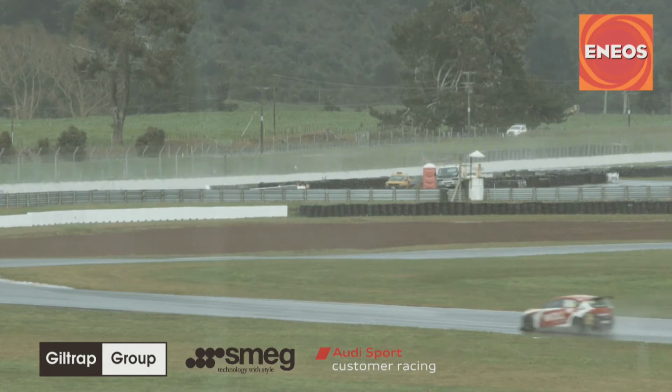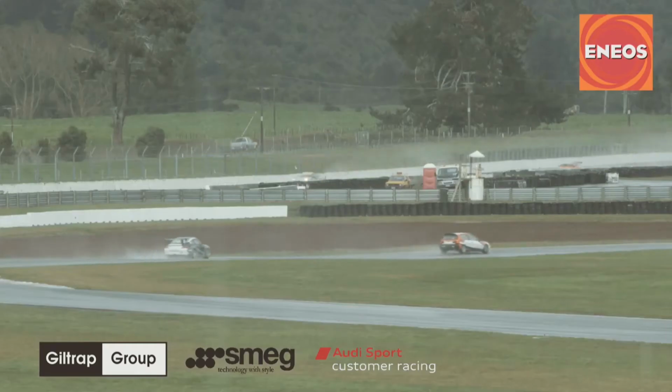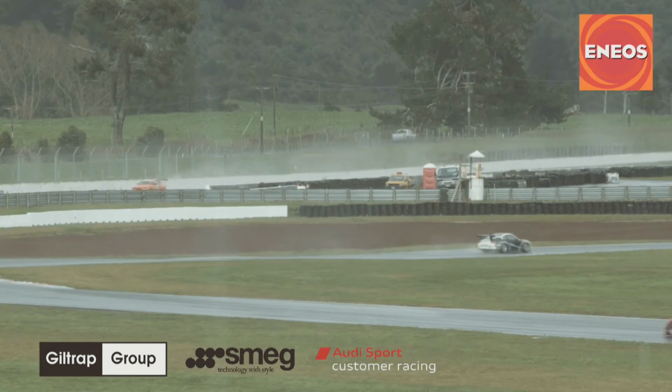Was picked that the weather would clear this afternoon, so we're certainly praying for the 3 hour that it's going to clear. Mind you, this time last year we couldn't even see the racetrack. The fog was that thick down here, so we're doing quite well today.